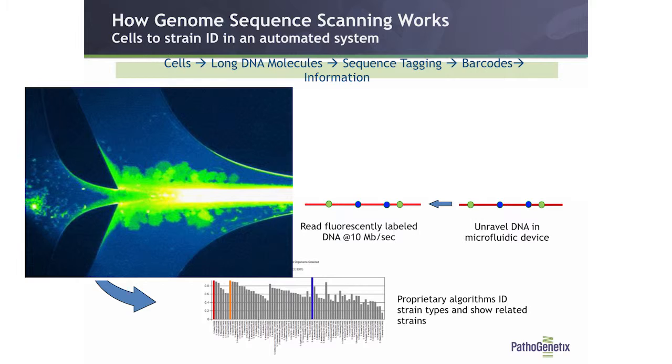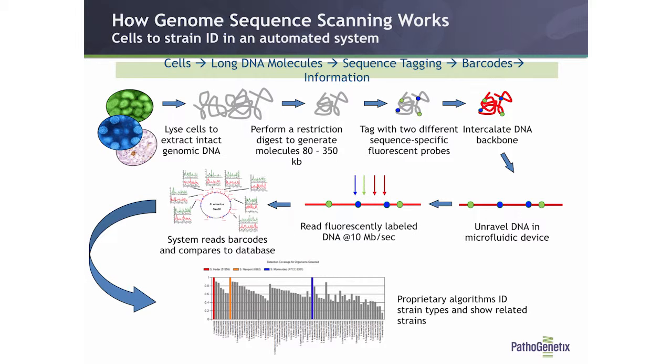The microfluidic chip has a dual funnel design, which forces the DNA fragments to unravel and take on a linear conformation. As the labeled DNA goes through the microfluidic chip, it is scanned by 3 lasers, which determine the length of the DNA fragment, as well as the spatial arrangement of the hybridized PNA probes.